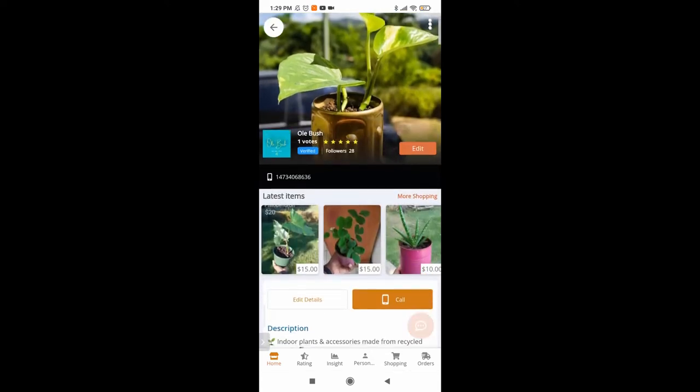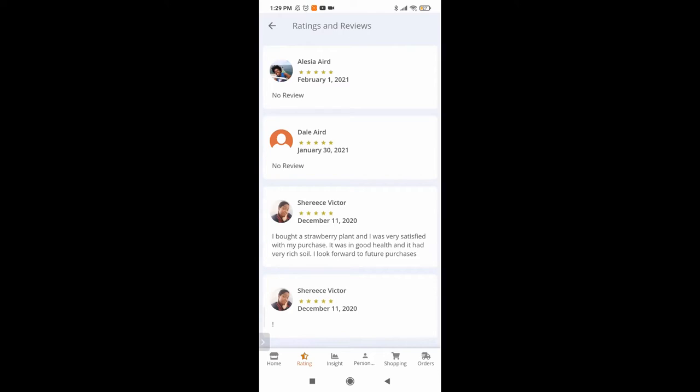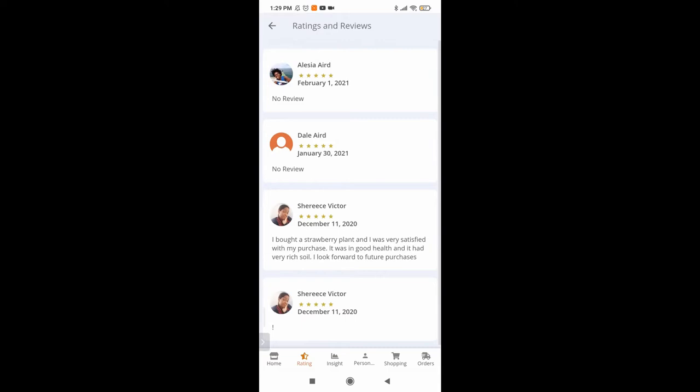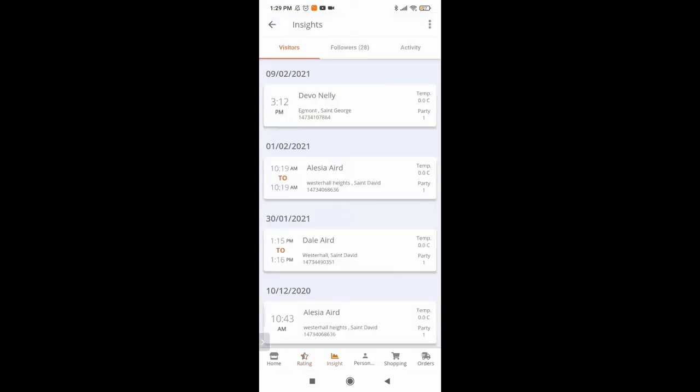Okay, so we'll get to ratings. Ratings is where your customers will leave reviews on your business. They can select a star rating as well as leave a written review. Then we'll go to insight. Insight is where you will see everyone who has checked into your business by scanning the QR code.